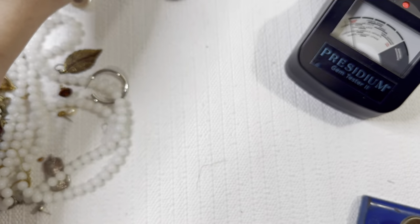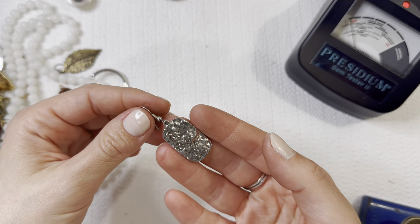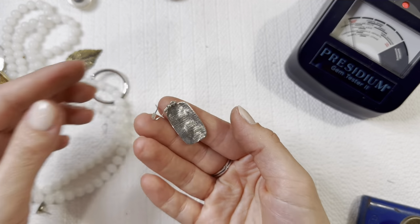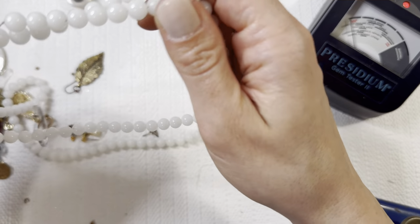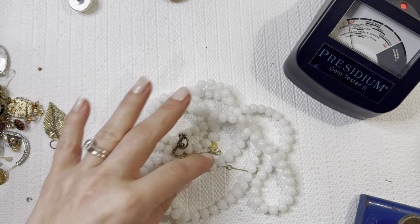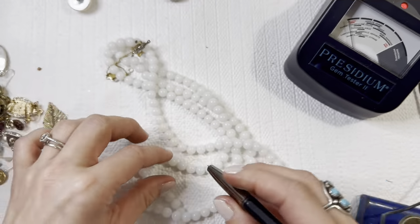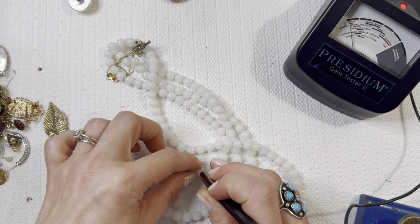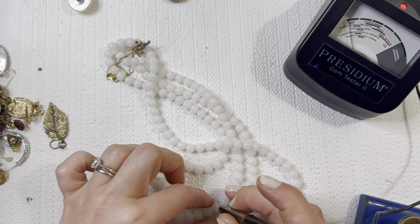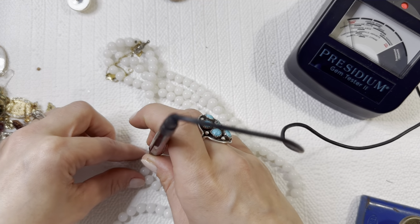Looks like an angel. Right, another costume earring. Oh, these feel really nice. Let's test these stones on here. All right, we'll untangle that in a minute. I want to see what these are. It feels like it's reading up in the glass area.